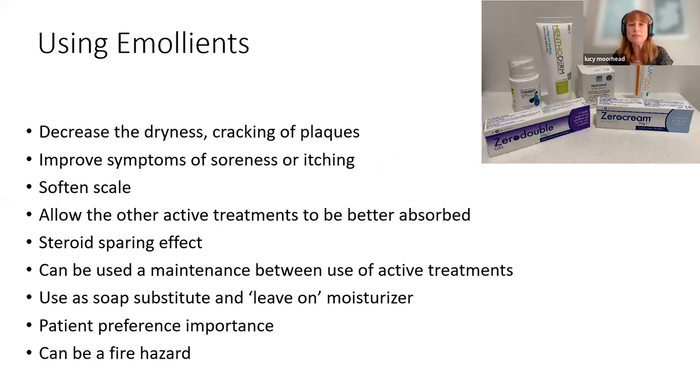So why do we want to use emollients? We want to decrease the dryness and cracking of psoriasis plaques or any sort of dry, scaly skin. Using a regular moisturiser will improve symptoms of soreness and itching, and it will actually soften the scale as well. It's kind of like a primer, so it prepares the skin so that when you put treatments with active ingredients in, they're better absorbed. Evidence shows that regular use of moisturising can actually have a steroid sparing effect. So in patients with milder eczema, if they regularly use a moisturiser, you may be able to avoid using so much topical steroids. And again, it helps keep that skin in a better condition, and can be used as a maintenance between use of active treatments.